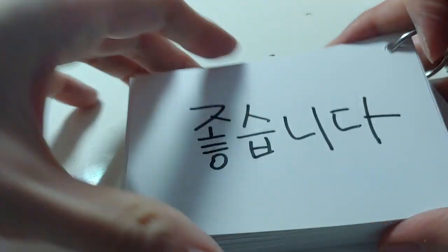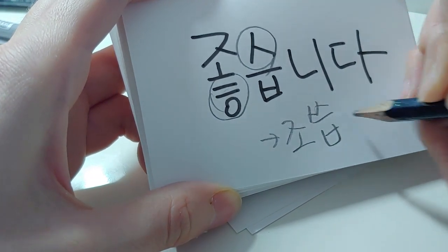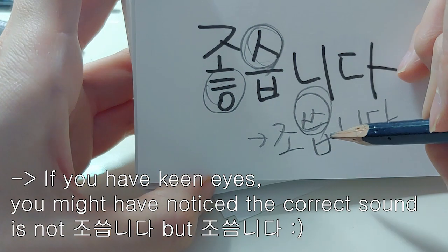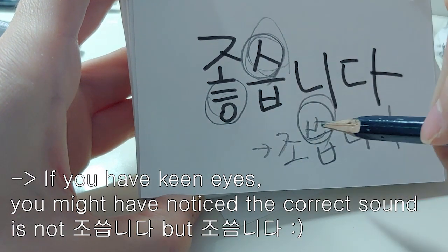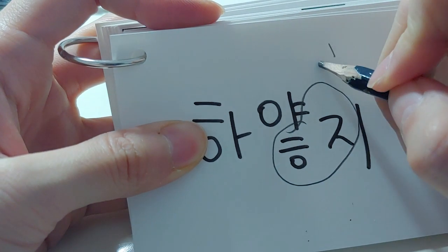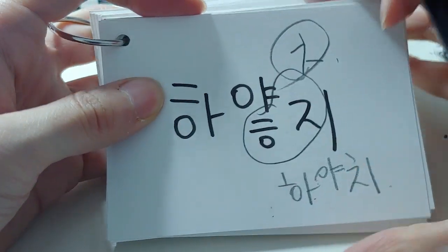And for the next one, 히읗 받침 followed by 시읒 consonant produces a double 시읒 sound. So rather than 좋습니다, it produces a double consonant, double 시읒 sound, that you can pronounce by putting more pressure into the s sound. So 좋습니다. And this one has 히읗 받침 and 치읓 consonant combination and produces a 치읓 sound.